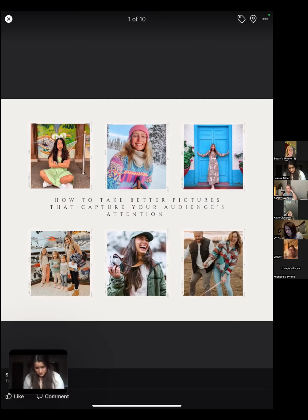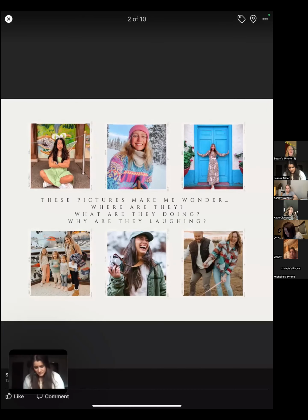For me, these pictures on the screen that I have up, they make me think the girl and the butterfly in the green. I'm like, where is she at? That looks like a cool background. And the snow picture, I'm like, where is she at? That would be so much fun. The blue door, I want to know where that is because I want to take a picture there. And the mom with her kids, I wonder what she's doing. Is that like a field trip or a vacation? The lady with the camera, why is she laughing? And the couple, what are they doing? So we all see different things that make us stop and ask, where are they at? What are they doing? Why are they laughing? And for me, those are pictures that I was scrolling through, and those caught my eye.